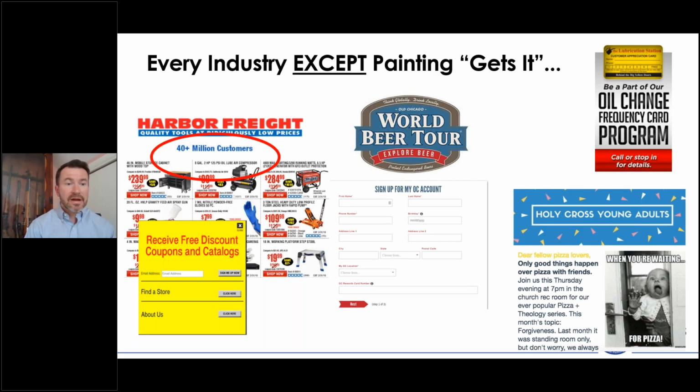Then what do they do? They send you their information all the time by email. They'll send it by text. They'll send it by mail. Three different mediums. They'll follow you around on the internet if you go to their website. When you show up to their website, the first thing they do is they want to collect your information and communicate with you, right? Crazy. And look, 40 plus million customers.